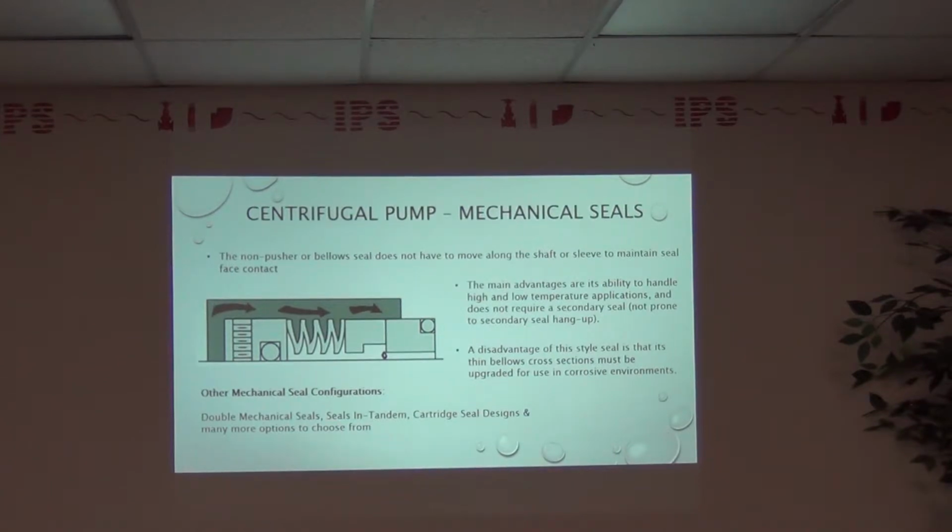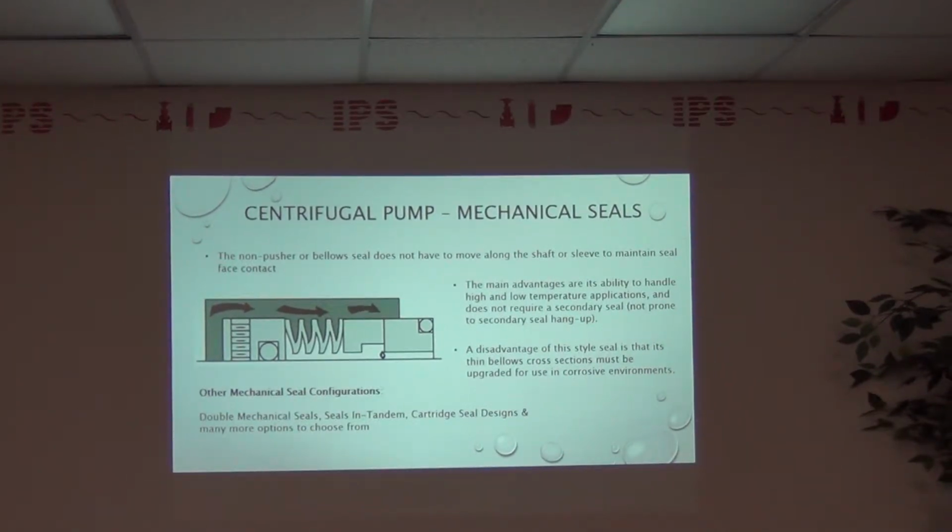You might have more of an issue with abrasives with this than you would with the dynamic or pusher seal. So main advantages: handles high and low temperature applications, not prone to the secondary seal hang-up like the others. Disadvantage of this style seal is that the thin bellows across the cross sections must be upgraded for use in corrosive environments. Kind of what I was telling you there. We can get that in a wide variety. For chemical applications, I can get that into a PTFE type bellows.